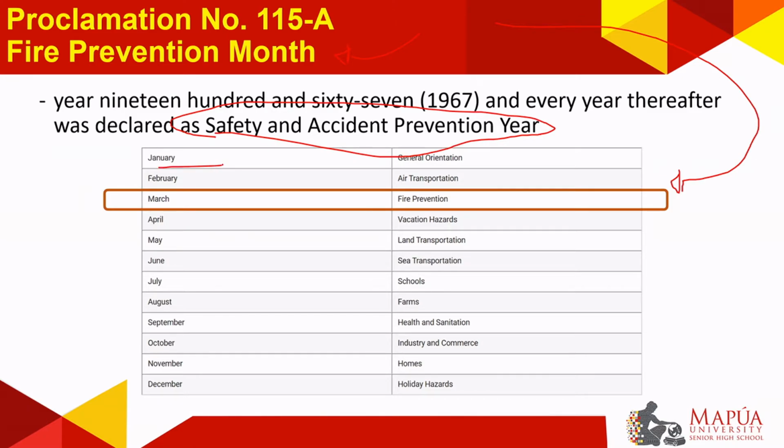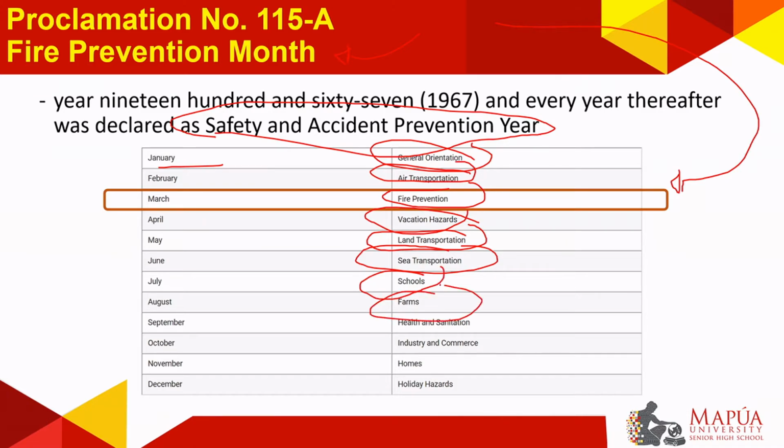For example, in January, it's the general orientation for hazards. For February, it's air transportation hazards. March, again, is fire prevention hazards. April is vacation hazards. May is land transportation hazards. June is sea transportation hazards. July is school hazards. August is farm hazards. September is health and sanitation hazards. October is industry and commerce hazards. November is home hazards, and lastly, December is holiday hazards.